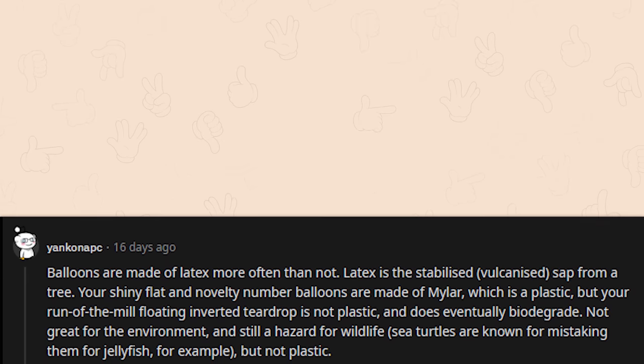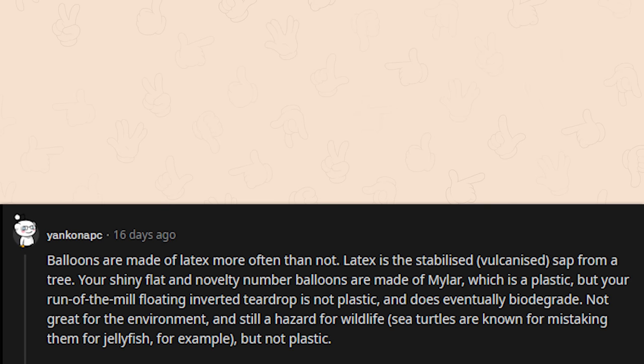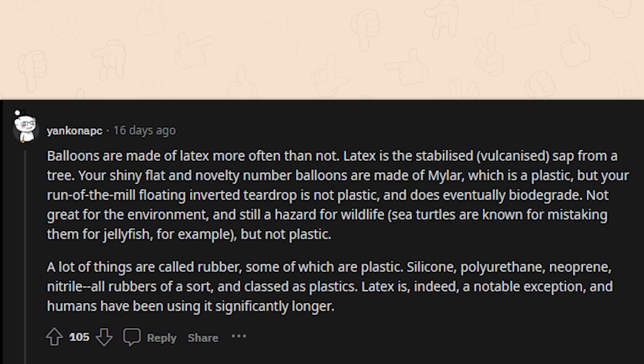It does eventually biodegrade. Not great for the environment and still a hazard for wildlife. Sea turtles are known for mistaking them for jellyfish, for example, but not plastic. A lot of things are called rubber, some of which are plastic: silicone, polyurethane, neoprene, nitrile, all rubbers of a sort and classed as plastics. Latex is indeed a notable exception, and humans have been using it significantly longer. Okay, I don't know why I can't read.